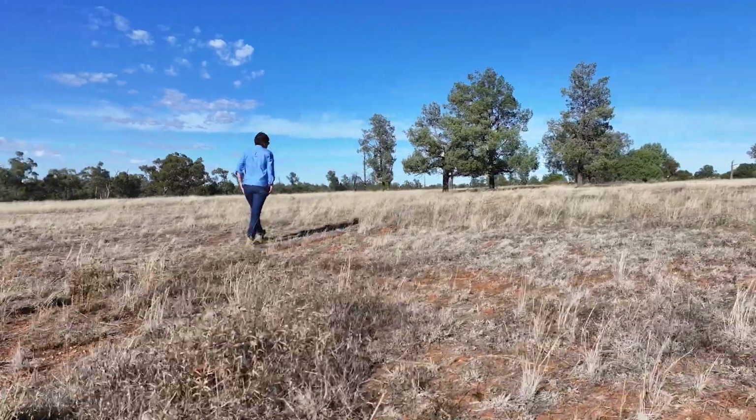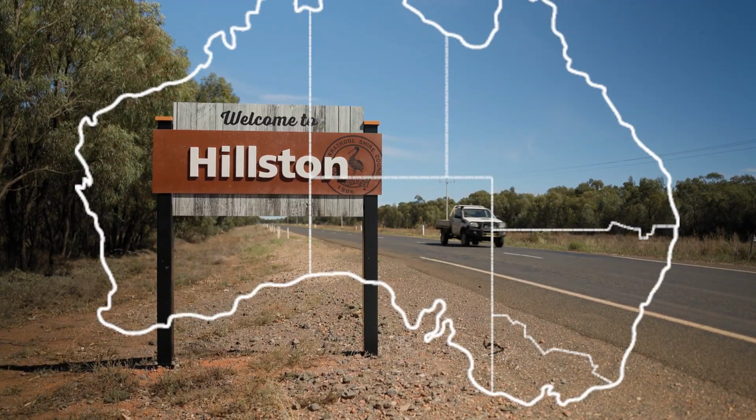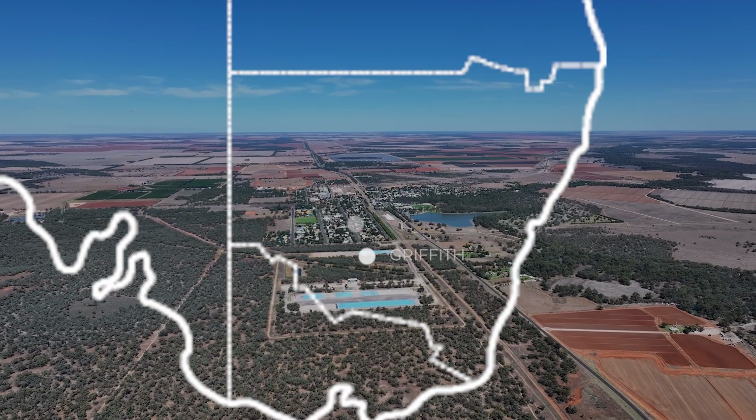My name's Andrea Cashmere. I work for Western Local Land Services. I'm a Senior Land Services Officer on the Natural Resource Management team. I'm based in Hillston, about 100 kilometres northwest of Griffith.